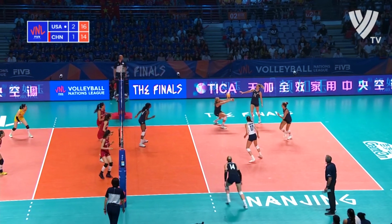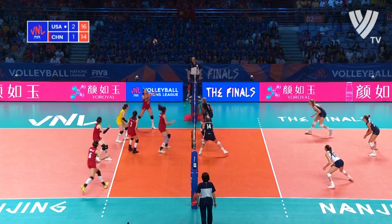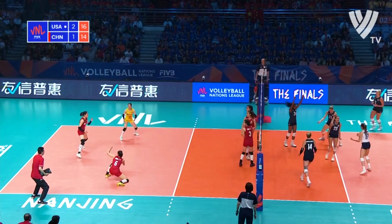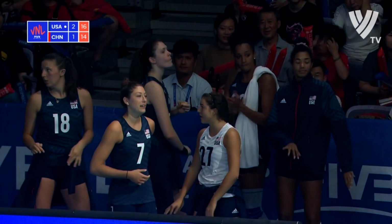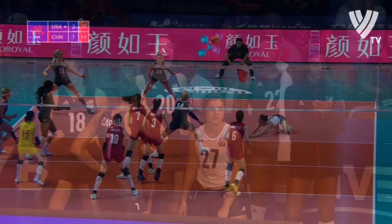Play. Always just to get to the ball. Attack again. Brilliant pick up from Megan Courtney. Back line. Robinson drills it. Very important point that for the USA coming off the back of the timeout again. They extend their lead to three.